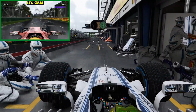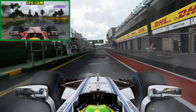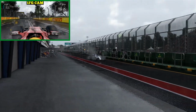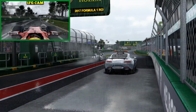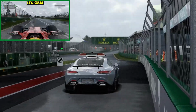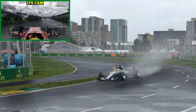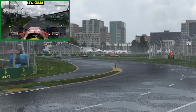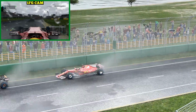So Massa has pitted, changed that front wing to one that actually works, and has thrown on another set of the wet tyres, because I don't think it's the conditions for slicks. Now he can get back out there and start racing again. The Haas cars are doing very well there in 4th and 5th place. Their car is suiting these conditions and this track very well. So we've got Kimi Raikkonen getting close to Nico Hülkenberg.